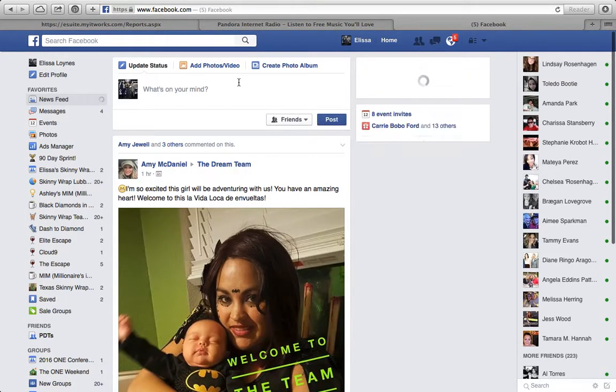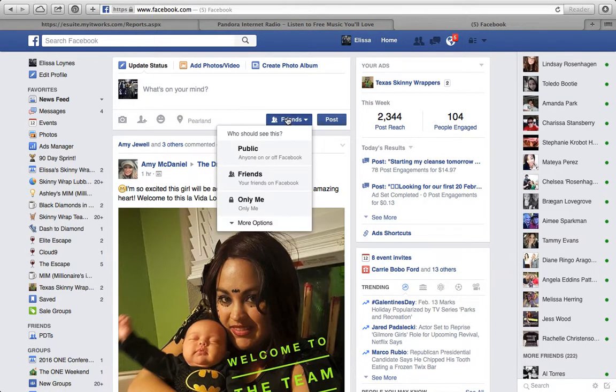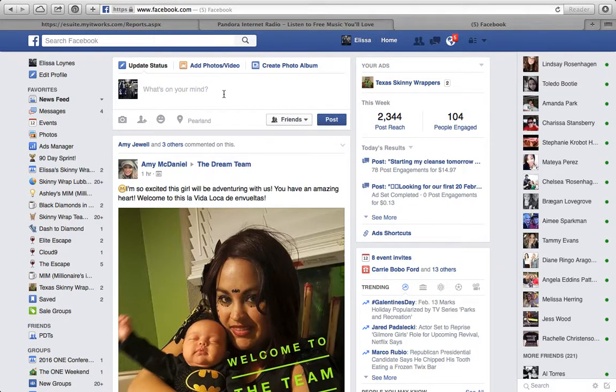I choose not to post to just a specific list very often, but if you wanted to, you could post specifically to that list. Really, unless you have several hundred people on that list, it's not going to be beneficial for you to post just to them, because it's going to get so little interaction that Facebook is pretty much going to drop it to the bottom of their news feed.